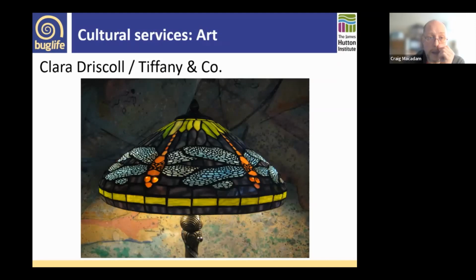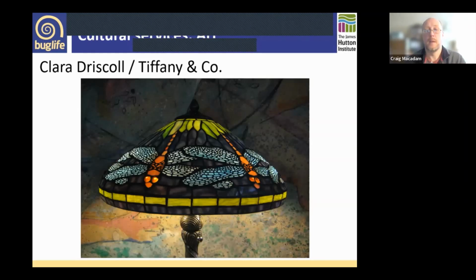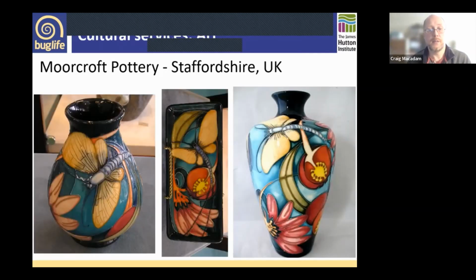Moving into art, many artists have used aquatic insects in their work. Some of the more famous ones are Clara Driscoll, who worked for Tiffany & Co. She designed the Dragonfly lamp in the early 1900s, and it's still one of the best-selling designs of the Tiffany company. Moorcroft also did a range of pottery based on mayflies. These are fairly expensive now.